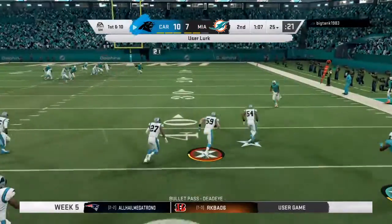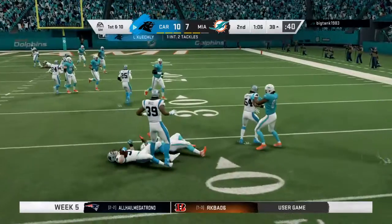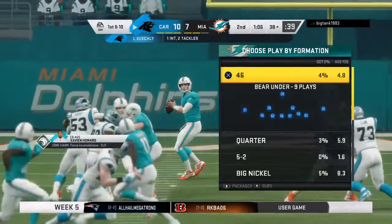Looking for Jones, and it's intercepted. It's the Pro Bowler Luke Kuechly that picks it. And this one will be returned.